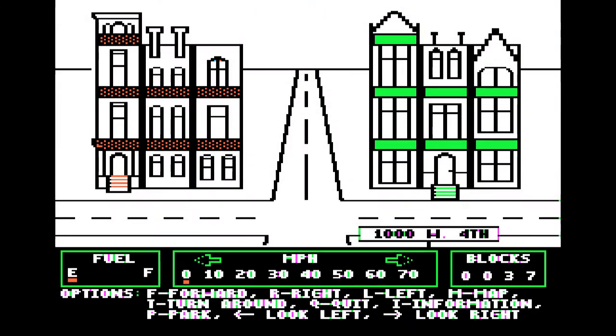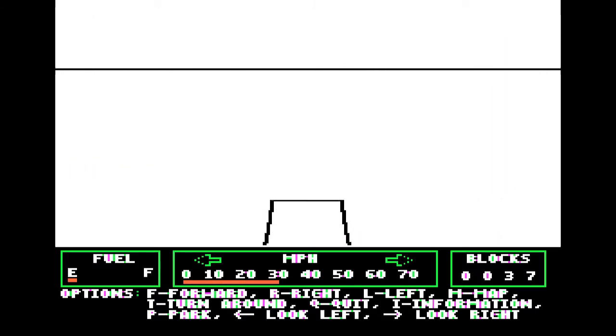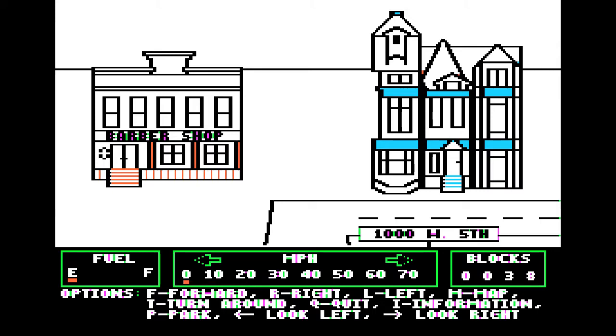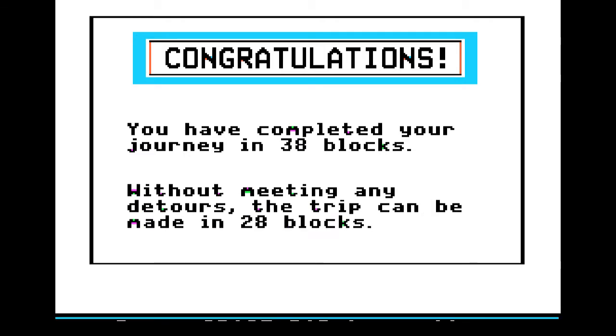Surprise, we actually did reach our other destination. So just go forward. And we're sitting on, like, no fuel. So Aunt Jenny's not going to be pleased with that. But we made it. Congratulations. You've completed your journey in 38 blocks. Without meeting any detours, the trip can be made in 28. Yeah, but I think I'm confusing my two journeys. If not, the game really screwed me on this.